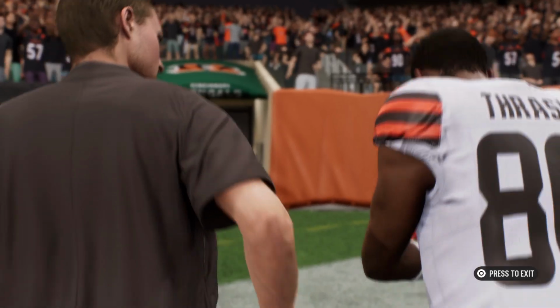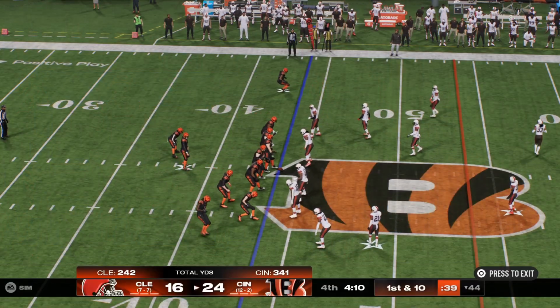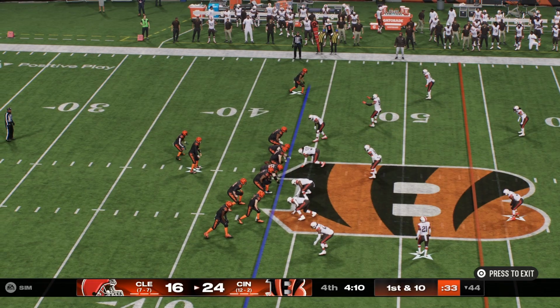Well, we see the medical staff headed out there now. We're going to get a timeout as they handle an injured player. Not what you want to see so close to the end of the season. Good starting field position awaits the Bengals as they get set for 1st and 10.